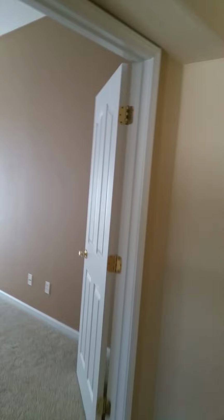Closet. You want a picture with me inside? Oh. Master bedroom is pretty big. Very big. This is very nice.